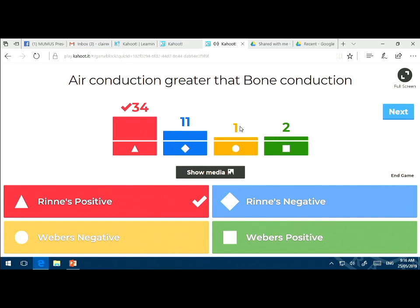That's air conduction there. So it's normal if they say, no, I can't hear it anymore, and you say, can you hear it here? And they say yes. So that means the air conduction is greater than bone conduction. And that's normal, and a normal test means Rinne's positive. There's no negative or positive for Weber's, it's just you put it here and then they localise to a side.